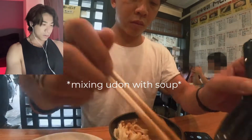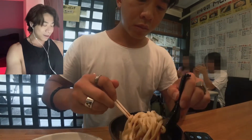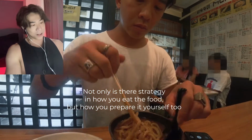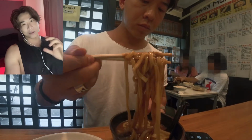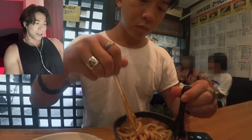Here you can see me mixing it all up. The really cool thing about this place is that they let you prepare everything. I've never seen such a challenge before. Usually they bring it out to you and then you just have to go as soon as possible. And sometimes they get antsy and push you to start the challenge quicker.